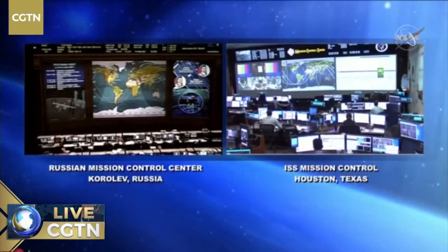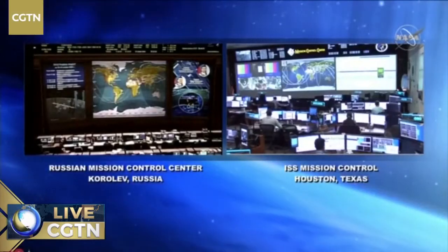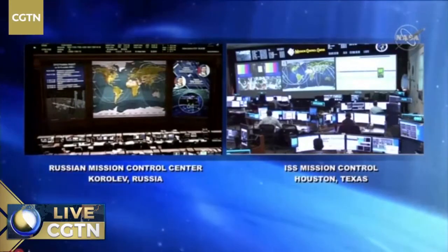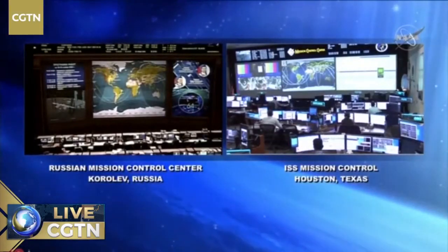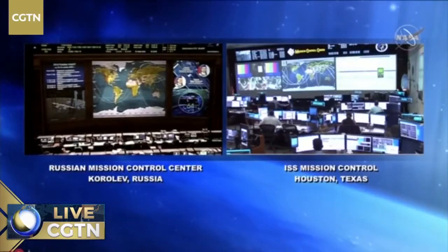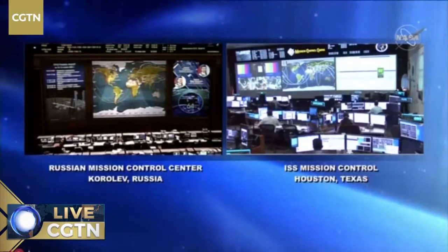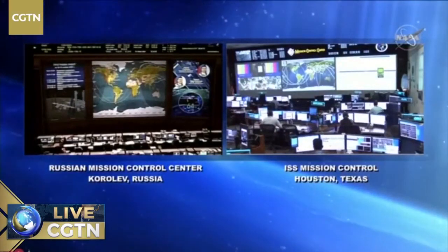Kate Rubins monitoring the pressure integrity of Poisk from the station side of the docking interface between the Poisk module and the Zvezda service module. If you recall the configuration, Poisk is on the space-facing side, or the zenith side of the Russian segment. Pirs docking compartment, which has been used exclusively for Russian spacewalks since its arrival back in September 2001, is on the Earth-facing side of the Russian segment.